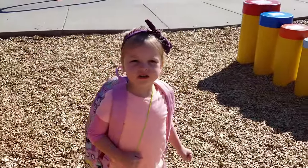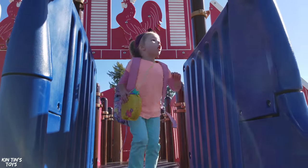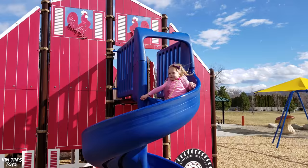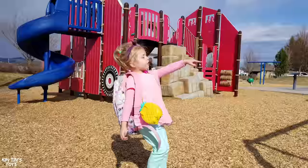Gotta find that horse! There it is! Woo, woo, woo. The horse!